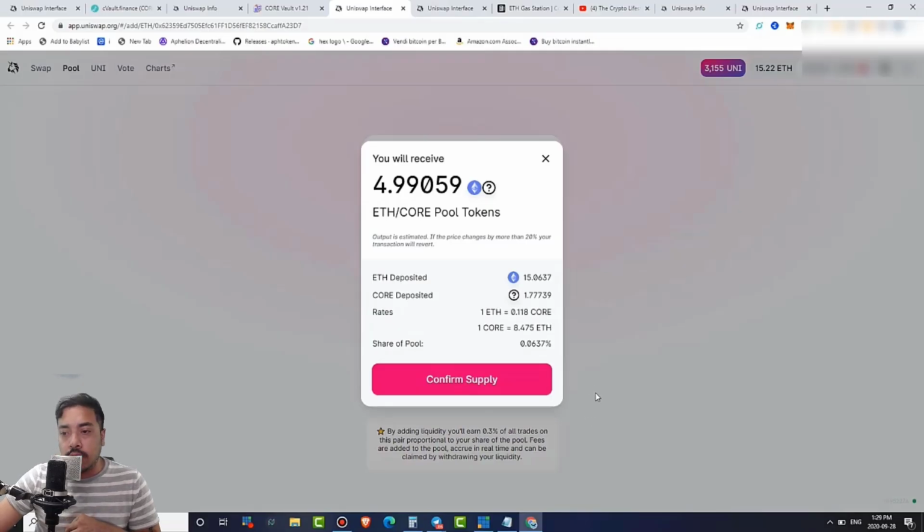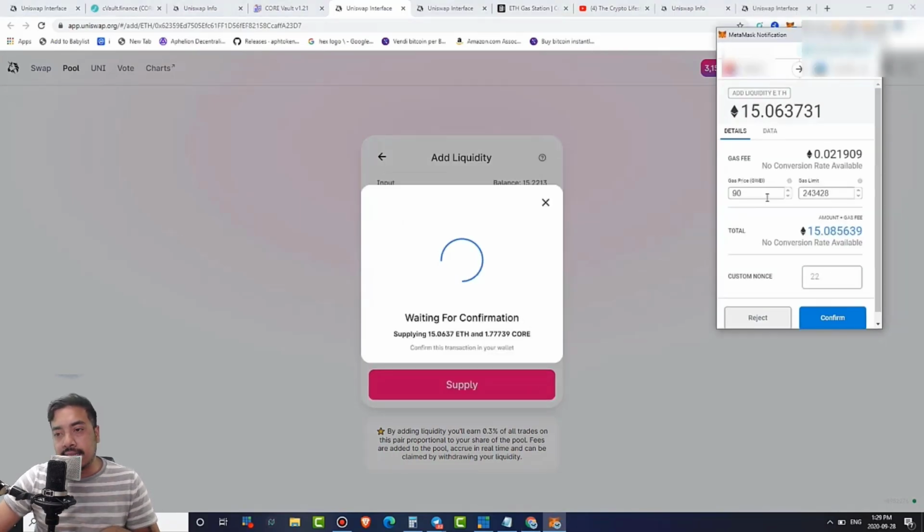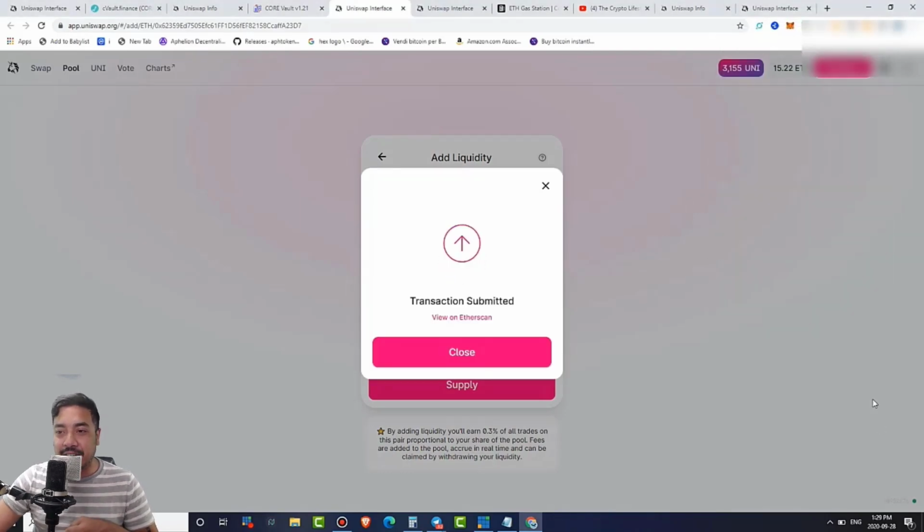All right, before I put the cart before the horse, or sorry, the horse before the cart, I'm going to click that confirm supply button. Waiting for confirmation, guys. Time to pay the miner. It's 200 GWEI. I'm jacking that up. Confirm. I like myself to be very fast there with my transaction, so I'll pay the fee. Okay, as we wait for that to go through, there we go. Confirmation.